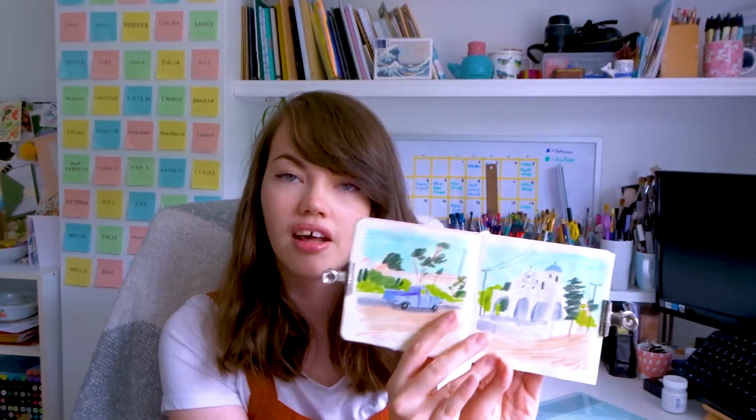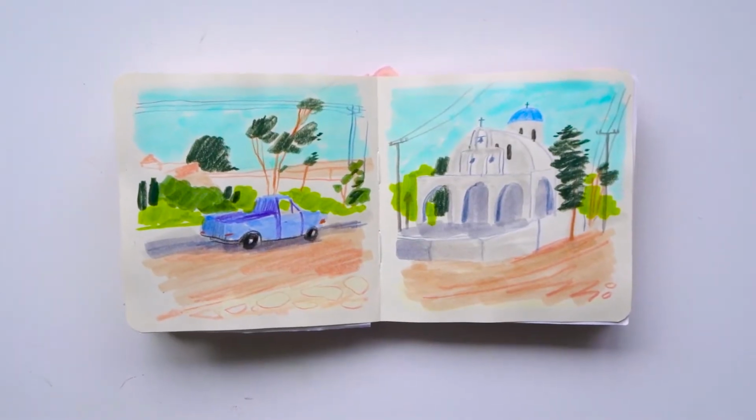It does mean that the result is sometimes really messy, but not every piece of the daily art challenge has to be perfect or very grand, and just the act of being creative and creating something in my sketchbook is the point of the challenge. So this is the spread that I made for day 288.